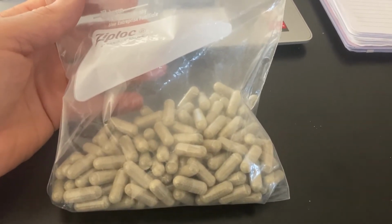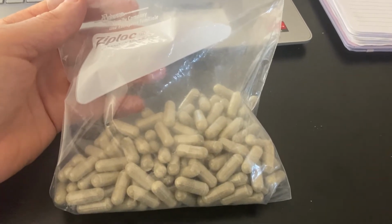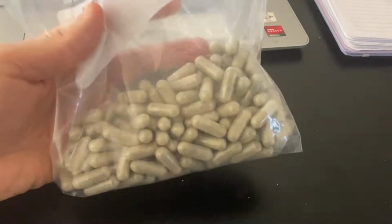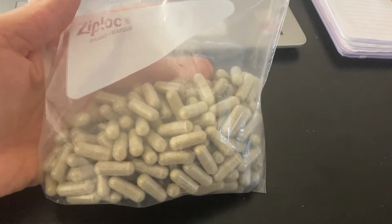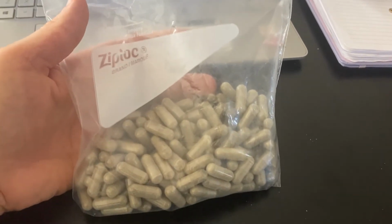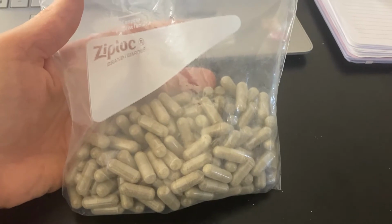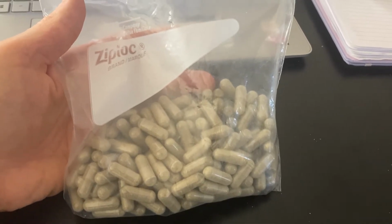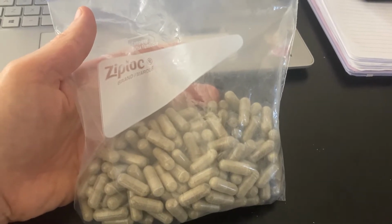So I talked about kelp a second ago. Let's just go over a few of the benefits of kelp. Kelp is full of iodine. Actually, there's about 600 micrograms of iodine in each kelp pill. What you need iodine for is your thyroid. And most people are not getting their iodine every single day. You can get it in some seafood, but not nearly enough.